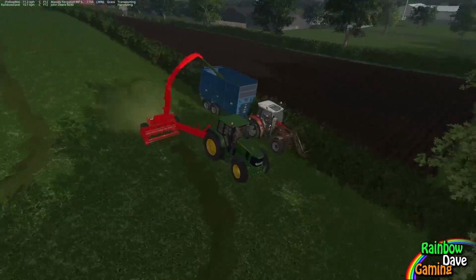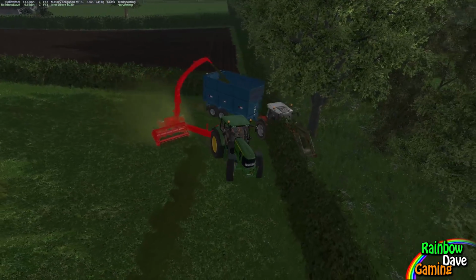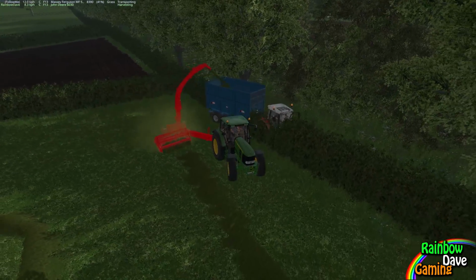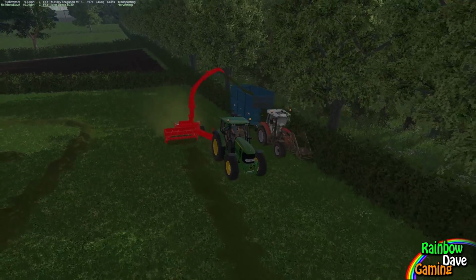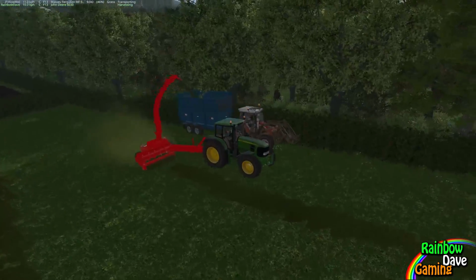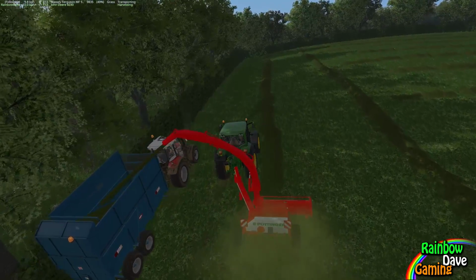So we are making silage today on Penberlan Farm. And I do apologize for the 5630 being in the hedge constantly, but that's where the silage shield is on the trailer. That's where it's going to go. That's the side it's going to be on.